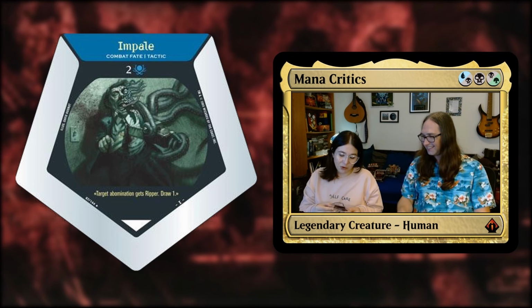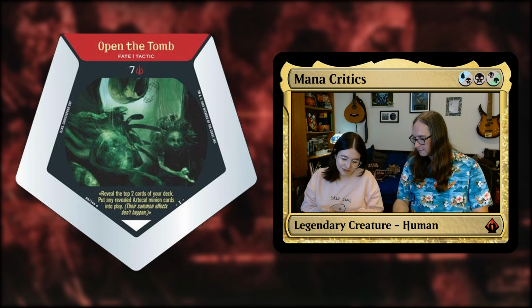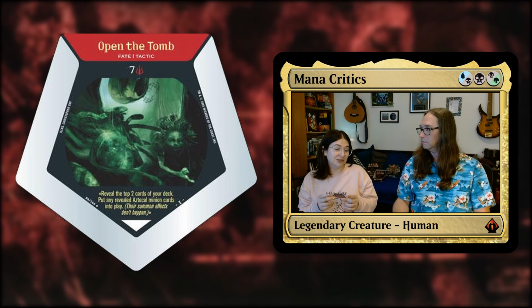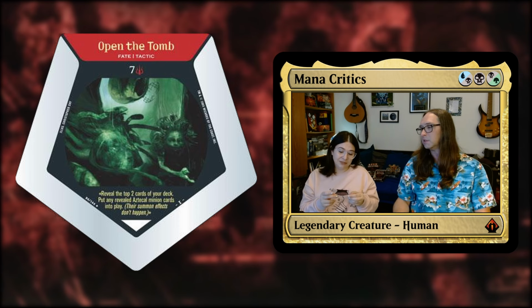What's our next one here? Open the Tomb. This is illustrated by Christopher Shy. It is a red fate tactic. Reveal the top 2 cards of your deck. Put any revealed Aztecal minion cards into play. Their summon effects don't happen, so I guess that bypasses ETBs, basically. No triggers, if you use this.